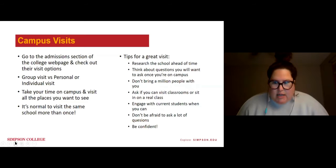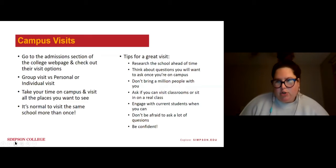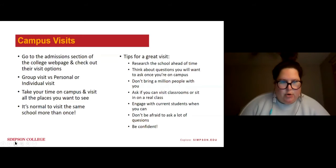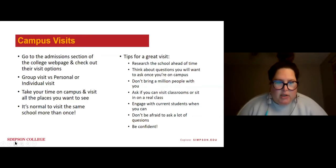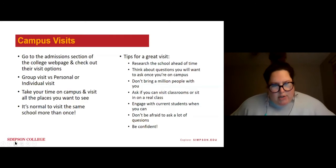So at Simpson, for example, you'll work with your admissions counselor and our visit coordinator to set up a specific schedule. You'll go on a campus tour, you'll meet with one of us in the admissions team, and then you could sit in on a class, you could meet with a faculty member, you could meet with a coach, check out the dining hall, have lunch with some of the students. There's tons of things that you can do. So I really like that about it. And I think it just really helps, again, personalize that experience. And it helps you, again, get all your questions answered.